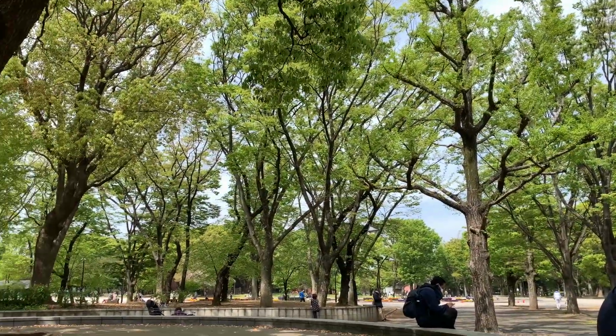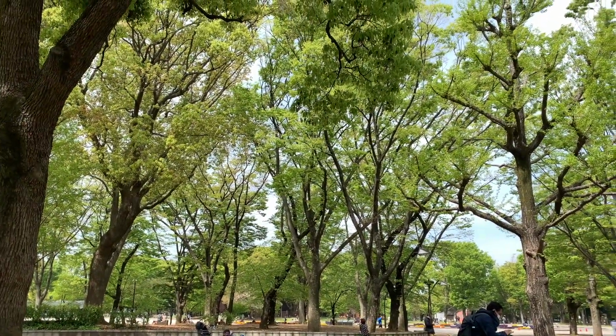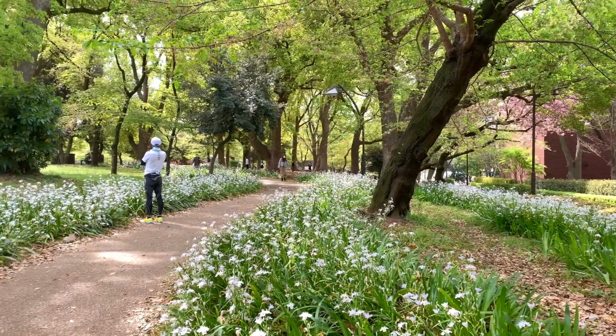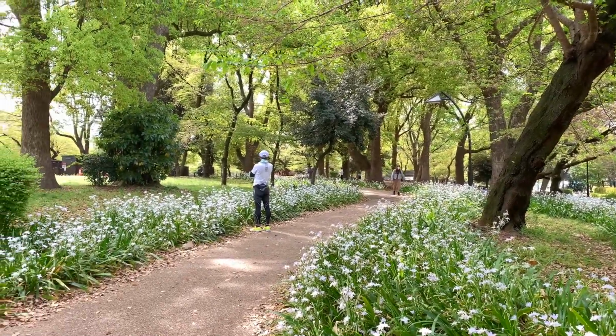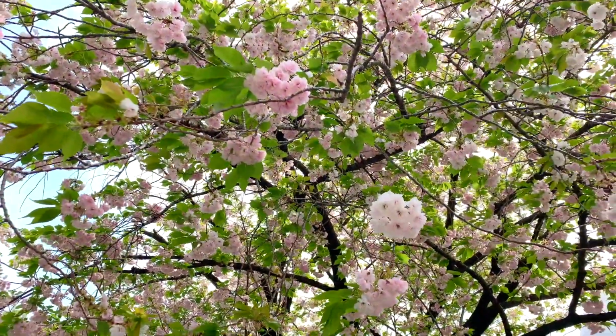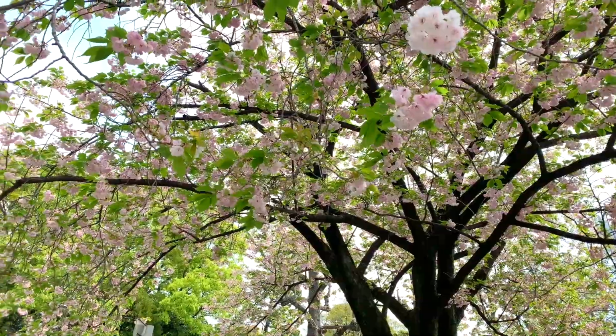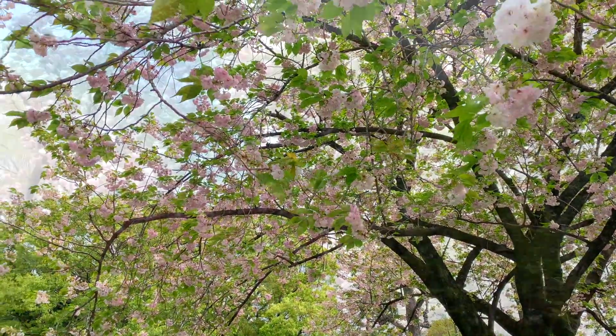Tokyo is a very busy city, and Ueno Park is like a little oasis for people who live in Tokyo. And I know if you're coming to Tokyo as a traveler, you might want to go to more exciting areas, but if you like nature or want to walk in the park and relax, Ueno Park is a nice place to visit.